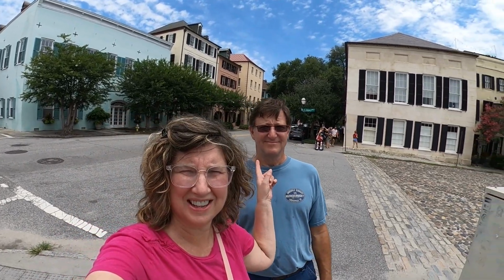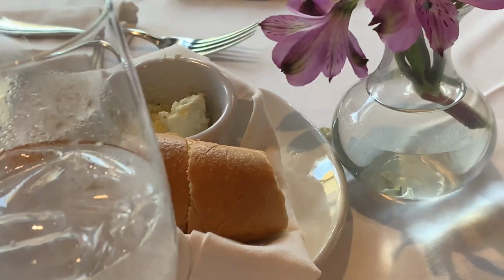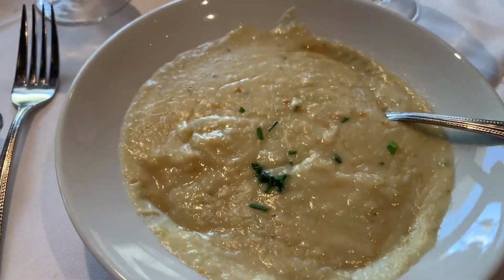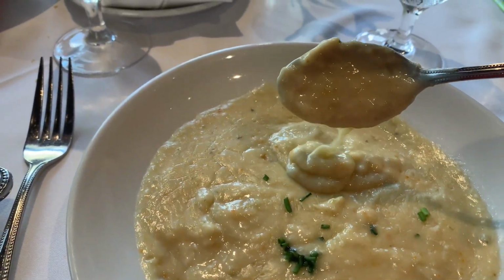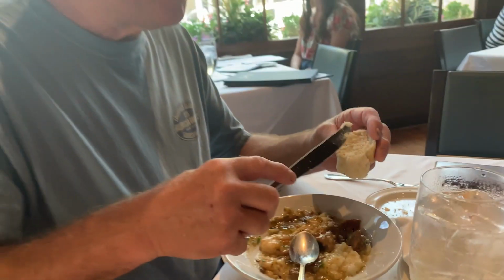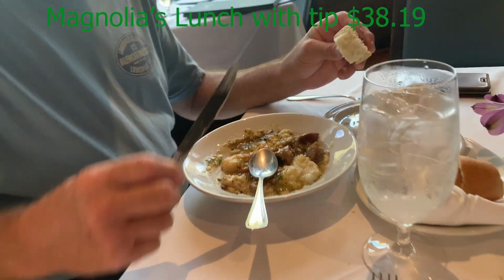As you can see over here, we started out with some fresh baked bread and specialty butter, and it is pretty good. You ready for your main course? All right. I got the crab bisque, and it is nice and thick, and it's got quite a bit of crab in it. And Steve got the shrimp, sausage, and grits appetizer. It's not big, but it's decent for lunchtime.